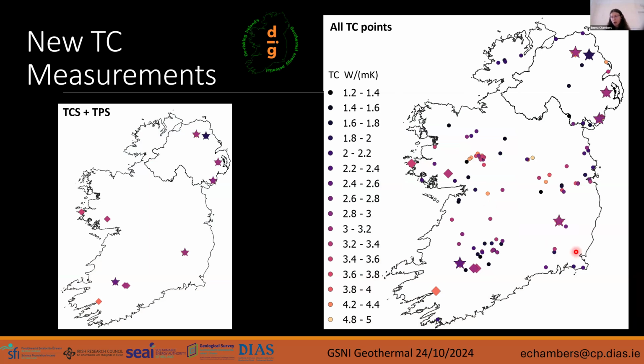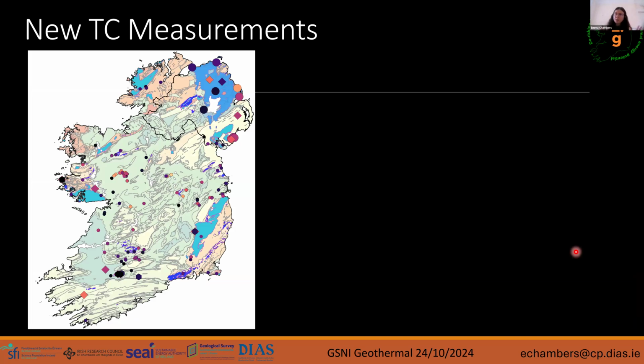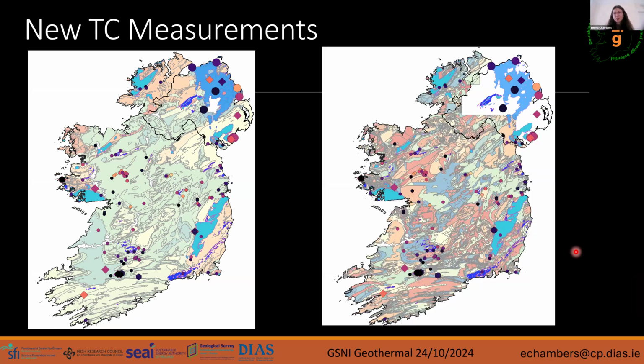And we're in the process of thinking about how we're going to make a new thermal conductivity map for the island. However, if we use a geological map that's at this kind of scale, potentially we can assign a range of thermal conductivity values for these rock units. However, if we want to do it to the actual geological units, we still don't have thermal conductivity measurements on each of these units. And so we can't really make an accurate thermal conductivity map until we have this. So I'm still thinking about what is the best way to do this in future. So please let me know if you have any ideas.